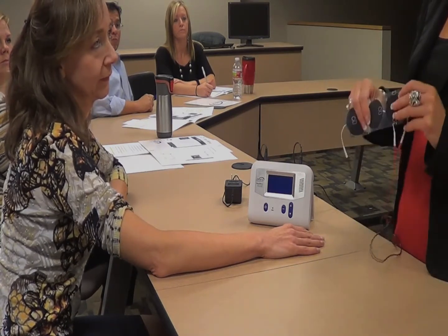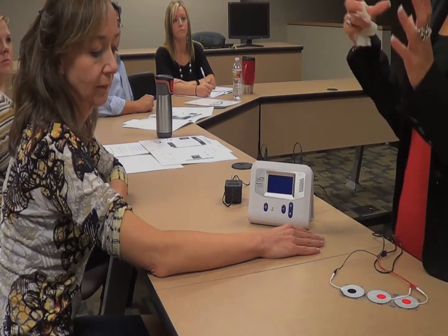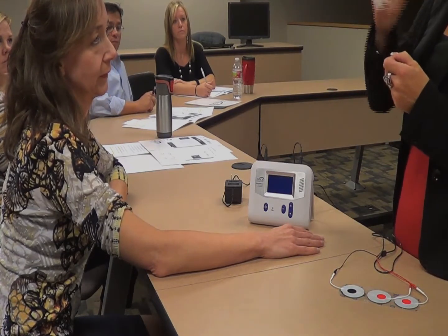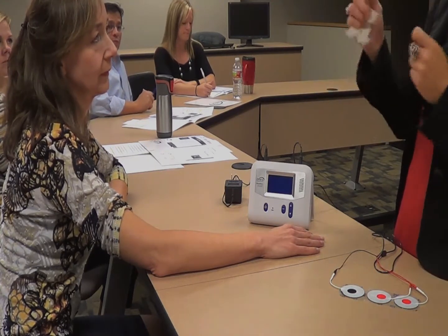When you put them back on the plastic and stick them back in that Ziploc bag, there's 20 that comes with this, so that gives you enough for 20 patients. So you can put maybe first initial, last name, or however it is that you want to be able to make sure that patient's got their own electrodes.